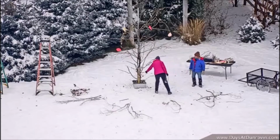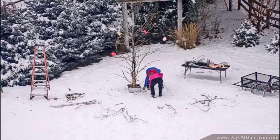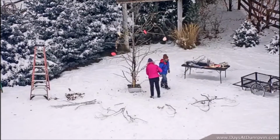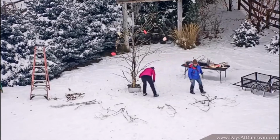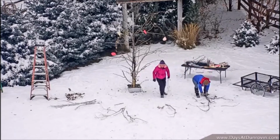We could bring these over to the fire pit. To the what? The fire pit, which is near where the cart belongs anyway.